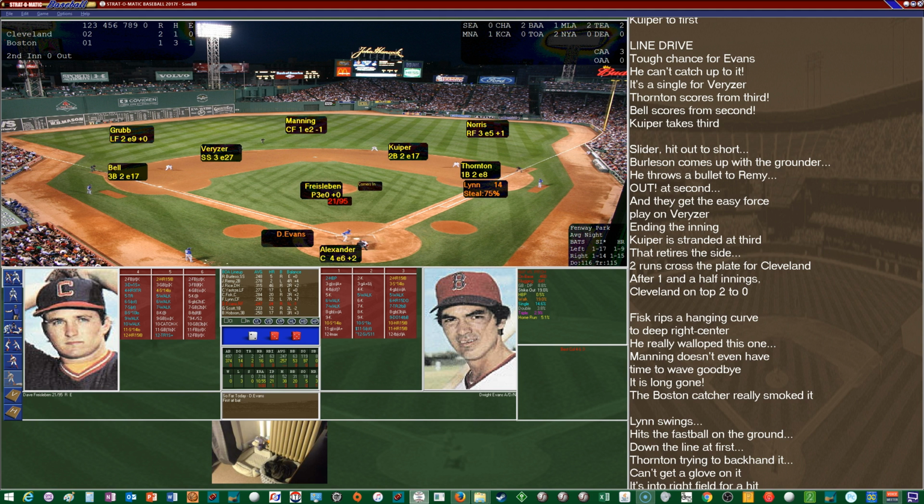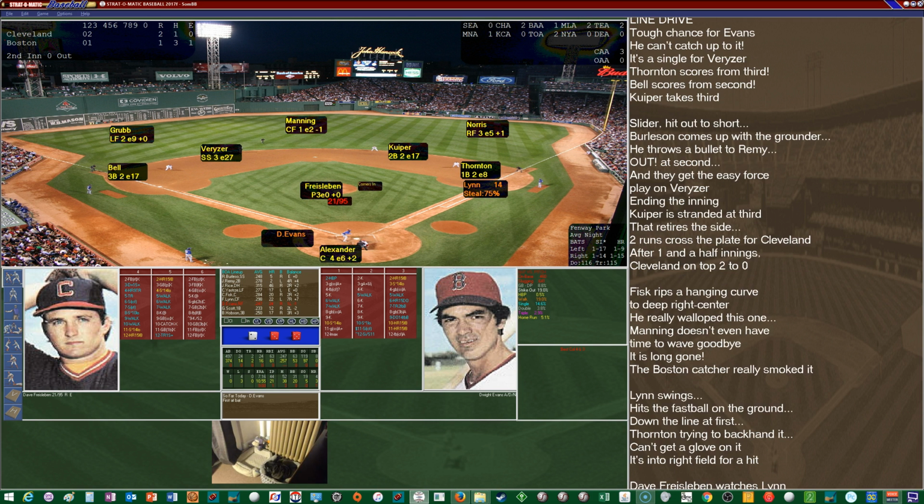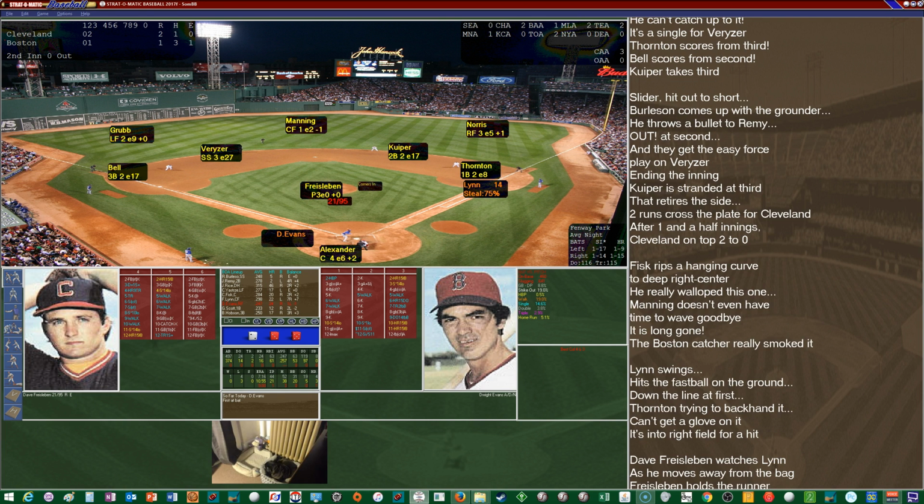So Lynn, representing the tying run, is on first. He does have a chance, he could possibly steal. We're going to see, possibly nobody out. Could have Evans bunt. I think Evans is a good bunter. He is an A bunter. Let's try to steal first. Let's not try to give up an out here. 1 to 15 chance. Nope, not able to get a good lead, so we're not going to try it.